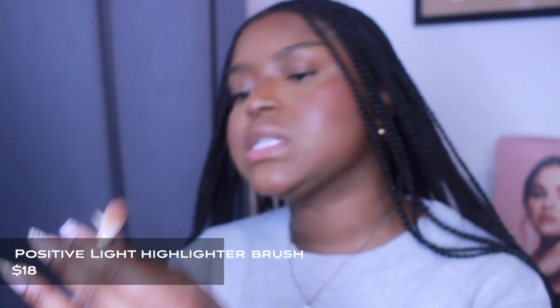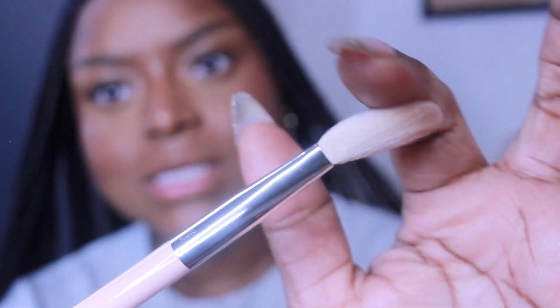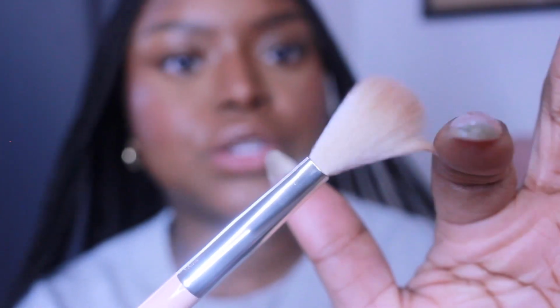I also wanted to include, they actually have a highlighter brush. This is the Positive Light highlighter brush, and this is how it looks. You see that? So nice. I typically use a highlighter brush that is a little bit bigger. I haven't used a highlighter brush like this in a while, so I'm excited to see how I like it.